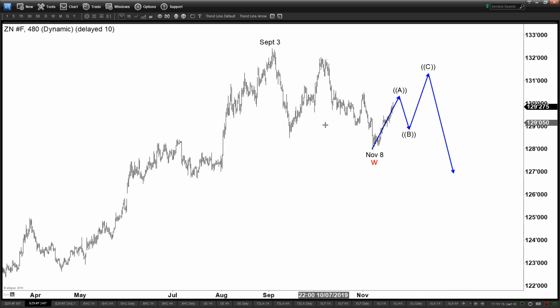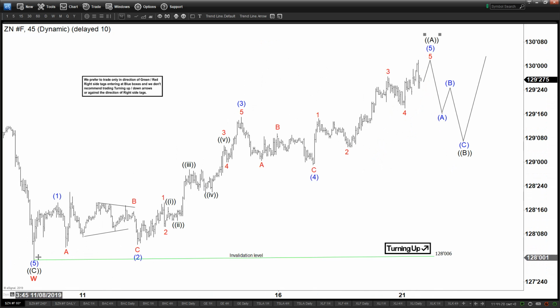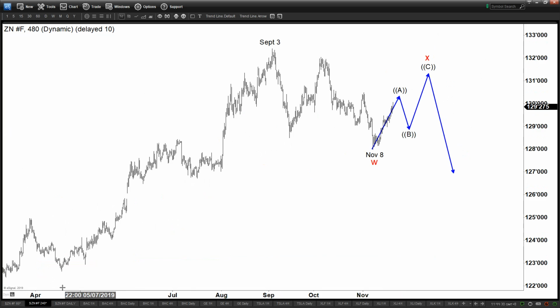First possibility is that we can get a double correction like this, and then turn lower again. But even in this case, because of a 5 waves rally from here, chances are you're still going to have another leg higher anyway, or even if we're going to turn lower. Now the turning lower here is the one that may or may not happen, because we do get a 3 waves pullback already from September the 3rd.